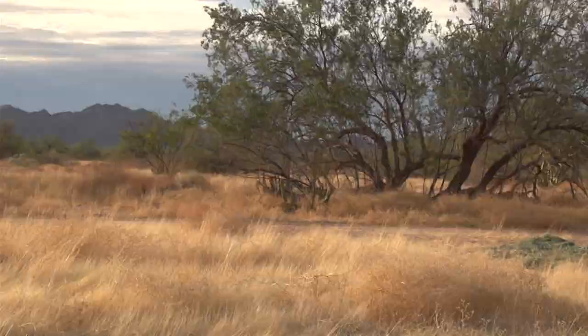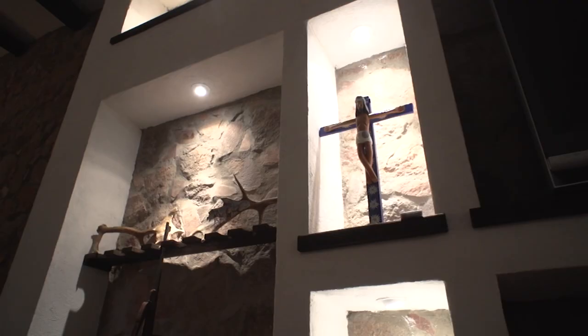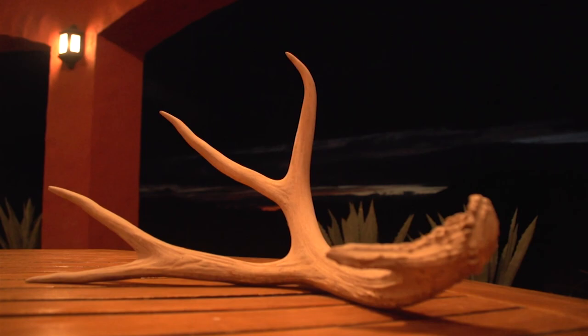We flew into Hermosillo. Jim came and picked us up. We went and had a nice quick lunch and we headed into camp. We got into camp, got stuff set up, got our camera gear and everything in place, and decided to wait till the next day to go out and hunt.